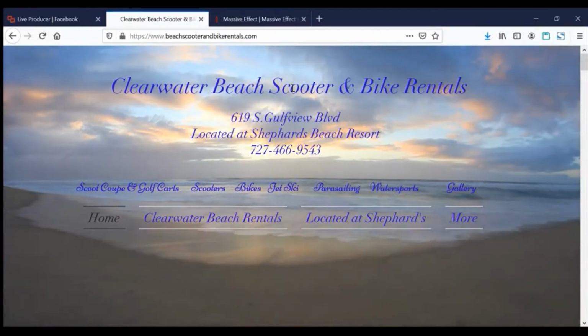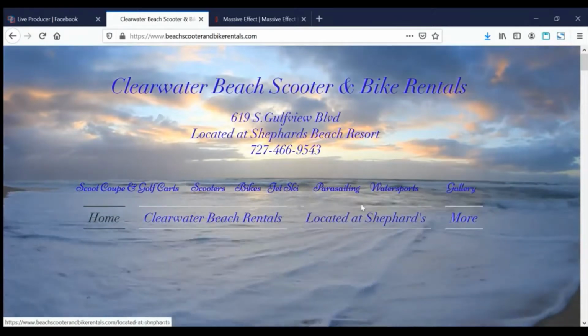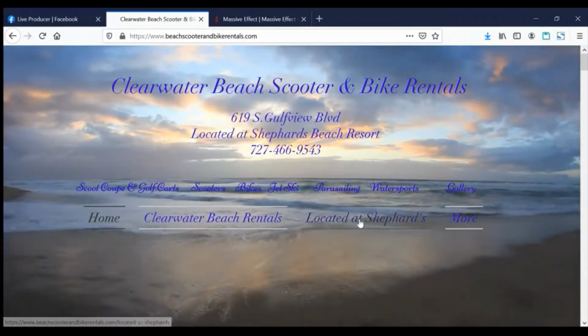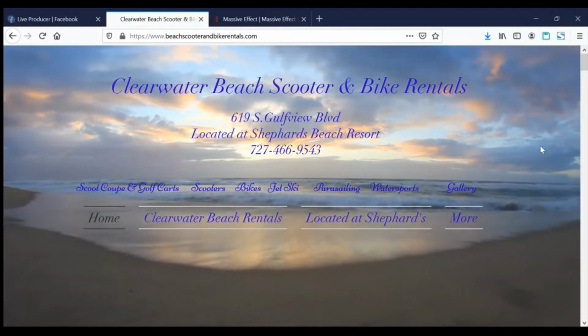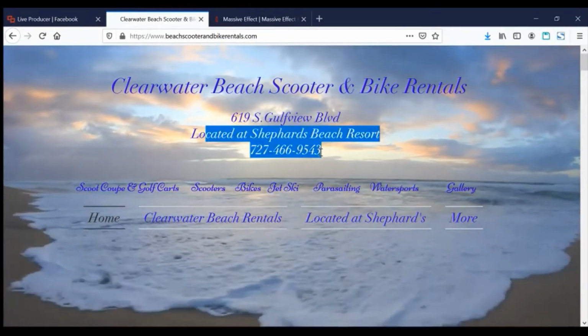Additionally, there's no contrast with the color. And we have two navigations, which is very confusing, right? We have this one here, then this one. I don't know what's going on. Hideous color with the background here. There's a lot of hideousness going on. I do like that they have their address and phone number, but this should be put up here where it's out of the way.